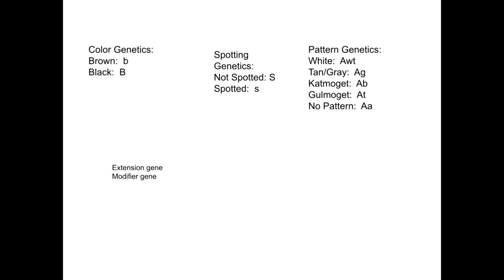Not spotted is dominant. The pattern genetics get a little more complicated because there are five possible options, and those get combined in a lot of different ways. White is dominant, as I said, and so it covers everything, all the patterns, as well as spotting and color. So that's why it's so interesting to explore Harry the sheep, looking at both his parents and offspring to see what some of his other genetics are.